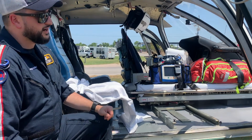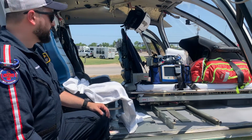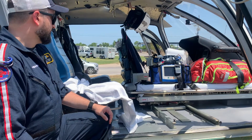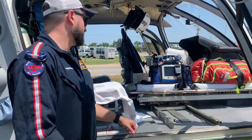We're a critical care aircraft. We fly nurse medic. There's a ventilator on the back wall. We can administer blood. We can administer sedatives, critical infusions. Other than that, I can show you all this.